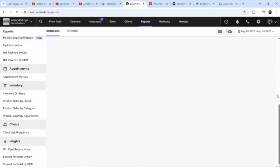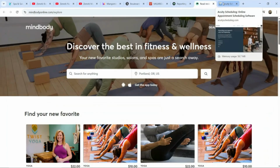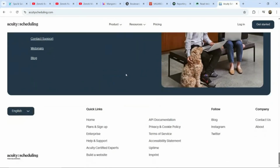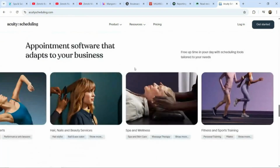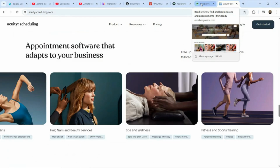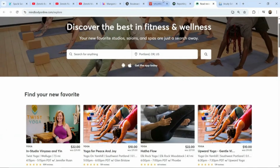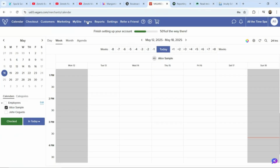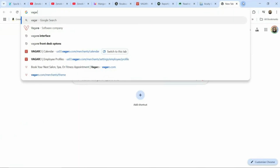Now, when it comes to picking the one that works best for you, as I mentioned, these are all great options. If price is a problem for you and you are an independent stylist, Acuity is going to give you the most basic things, but it's going to come at that most basic affordable price. So that might be something to consider. If you need that front-facing platform where customers can search in a marketplace, and you offer classes, Mindbody or Vagaro are really great options because Vagaro has that same type of front-facing platform.